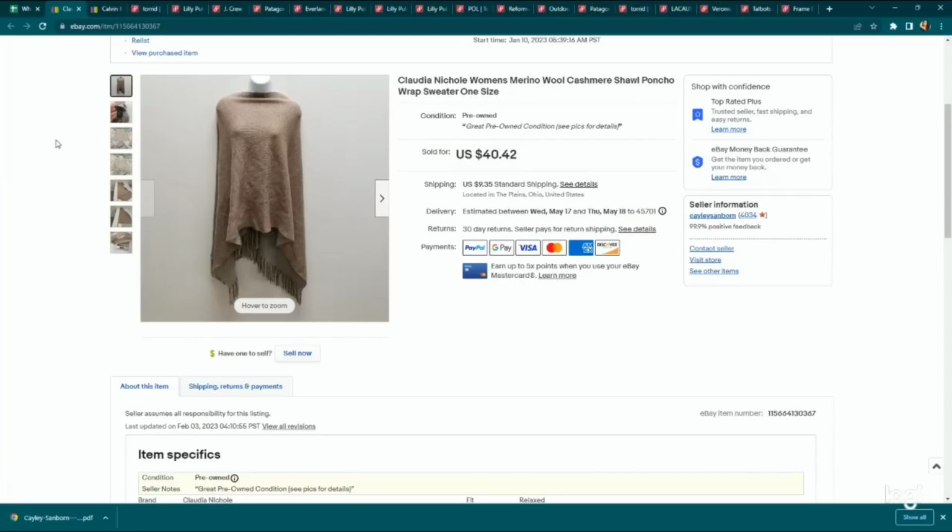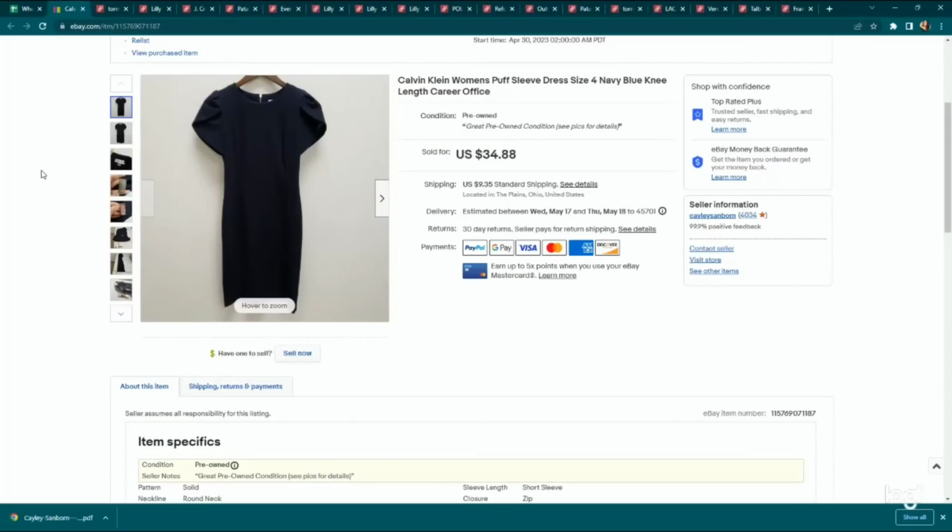I found this cashmere poncho sweater, and it performed really well. Anything cashmere poncho or oversized wrapped in just about any brand is doing well for me. But this brand in particular, I have sold a couple of these recently. I think I have even shown them in previous what sold videos, so keep your eye out for that. I paid $4.89, listed for around $40. They ended up selling on an offer for $34.36.